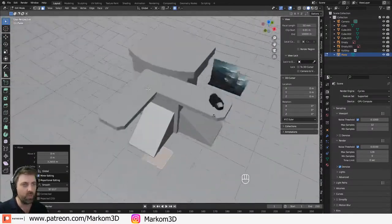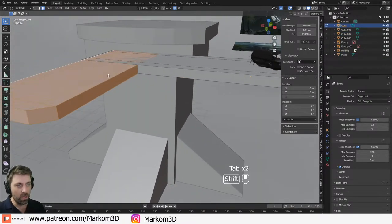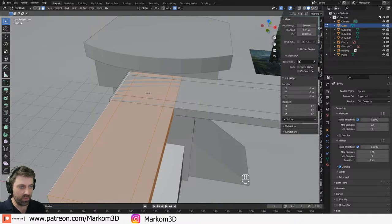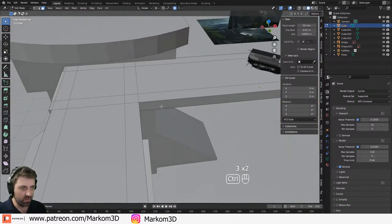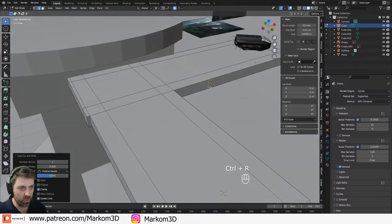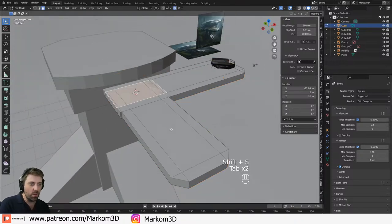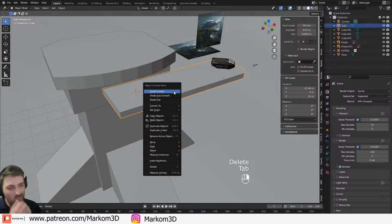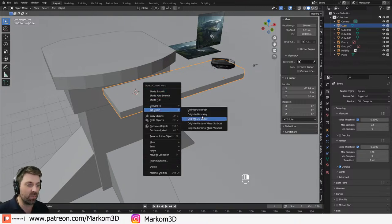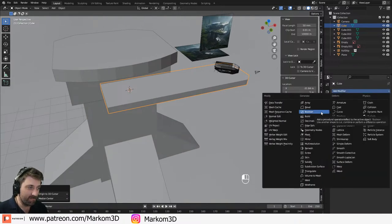Beautiful. Cool. Let's now go back in and start modeling up some of the details. With this piece here, what I'm actually going to do is set the origin point to about here. So this face, Shift S, cursor to selected. Let's go Control L, delete vertices. Right click, set origin to 3D cursor.